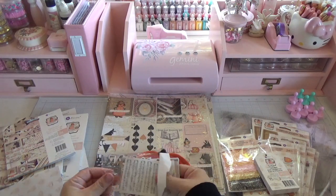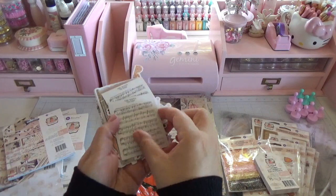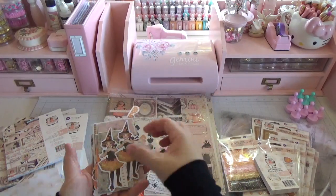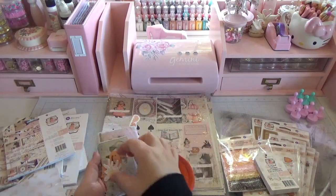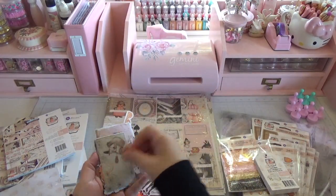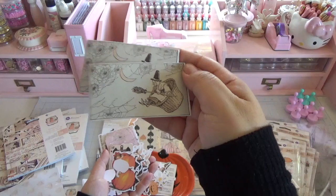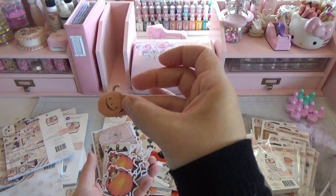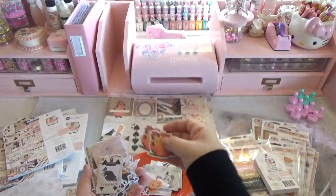And pieces just started flying out. So you get some of those gold stars. Here's some of the music notes, and you do get two of each, which is great. Spiders, the little girl, so cute. Some sentiments, spiders, some pumpkins. Oh my god, there's that one. I like that there's a couple of pieces that are small. They're not too large. These are so cute.